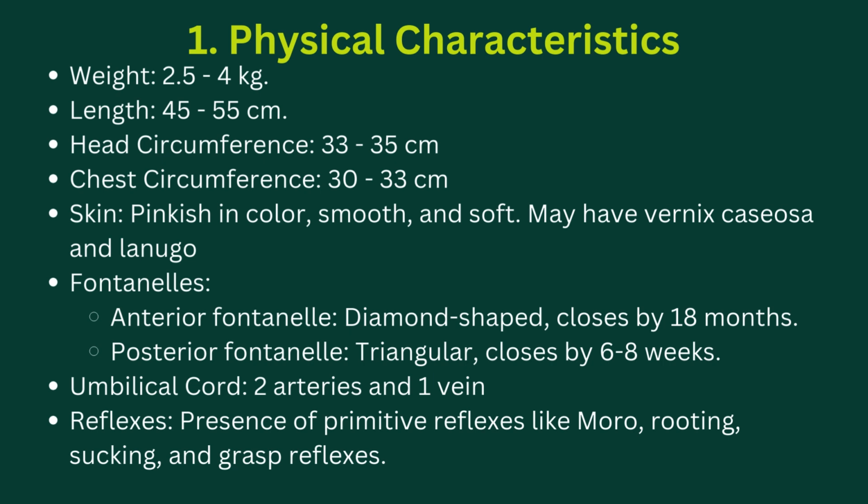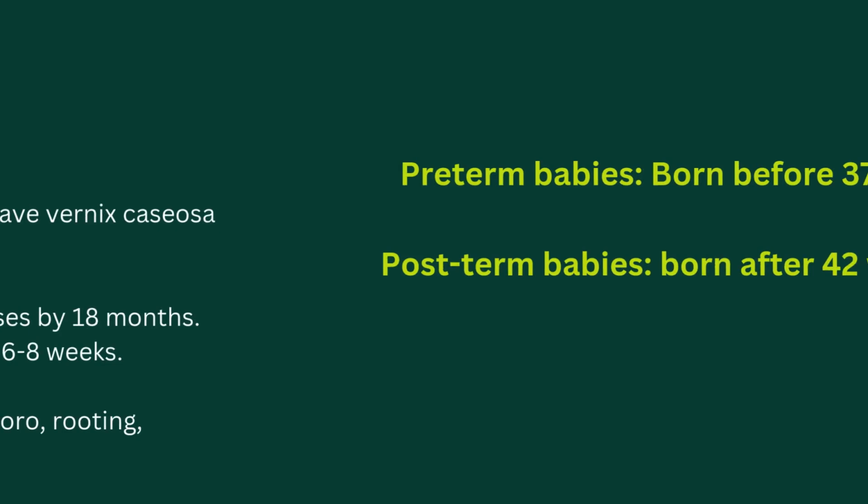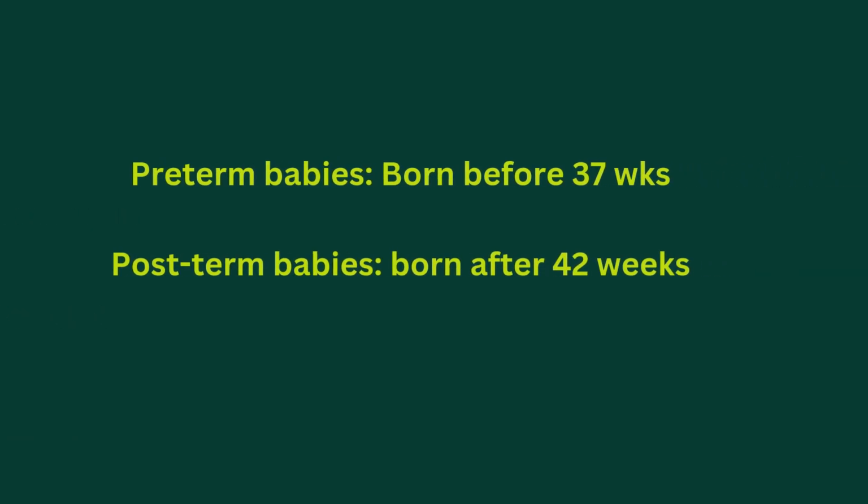Next, umbilical cord. Umbilical cord is thick and gelatinous with 2 arteries and 1 vein. It dries and falls off within 7 to 10 days. Then reflexes, some primitive reflexes like Moro reflex, rooting reflex, sucking and grasp reflexes will be there. Next, babies born before 37 completed weeks of gestation are called preterm babies, and babies born after 42 weeks of gestation are called postterm babies.